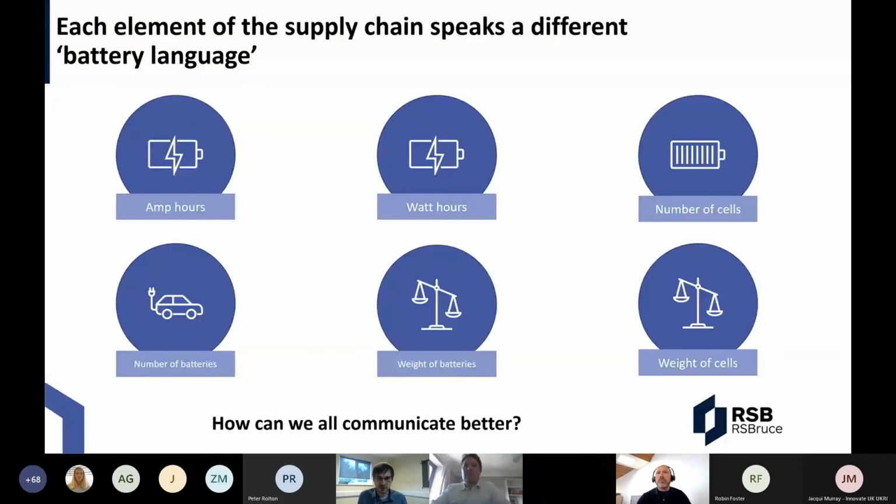One of the other difficult things that I've noticed quite a lot when having these conversations is how many different languages there are when it comes to batteries, specifically in terms of how you measure batteries, whether that be amp hours or watt hours, or cells or items, or weight of cells. You know, weight of a battery and weight of a cell is a different measure. So there's really a question to be posed there of how do we communicate that better, because a gigawatt hour for one cell might be a completely different weight of cells to a gigawatt hour of another type of cells.